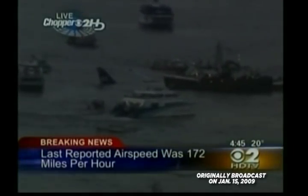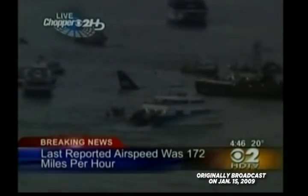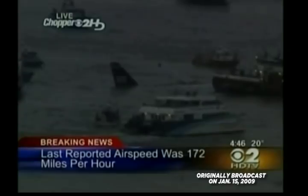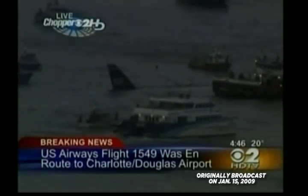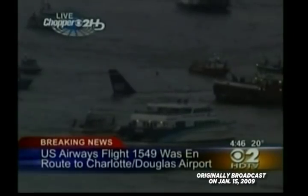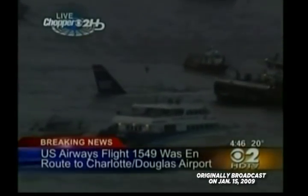The passengers are being taken to the New York Waterways Terminal in New York and also in Weehawken to be treated. And once again, we do not know any word of the seriousness of the injuries, but we are putting calls into the area hospitals to get the very latest on that information.